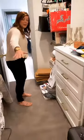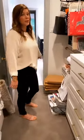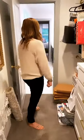I just keep it clear, and here's Ivy. I just keep it clear so I can walk through here. She is my little Velcro dog. This girl's with me all day.